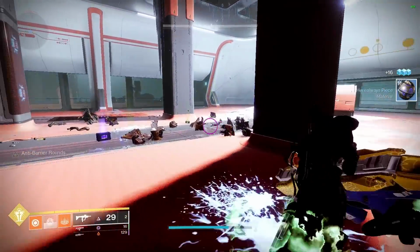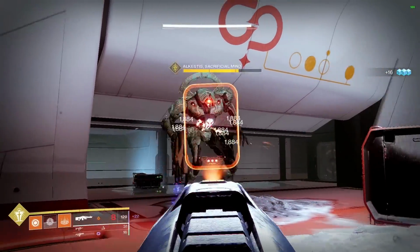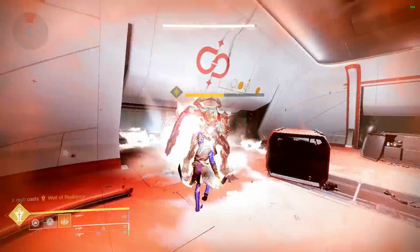Sadly, this year's Cold Front can't roll Feeding Frenzy Kill Clip, but if Bungie lets us keep Dragonfly, well, then it's not so bad, and that would make this weapon actually pretty cracked.